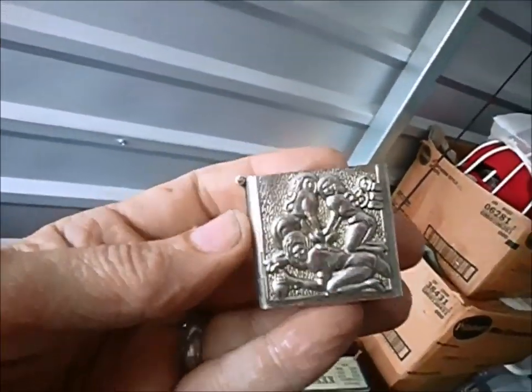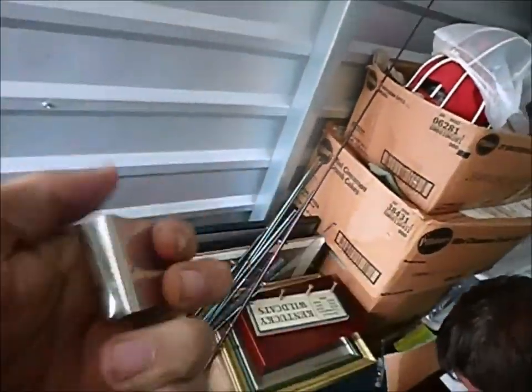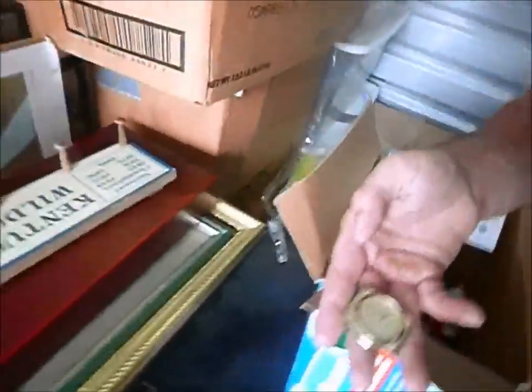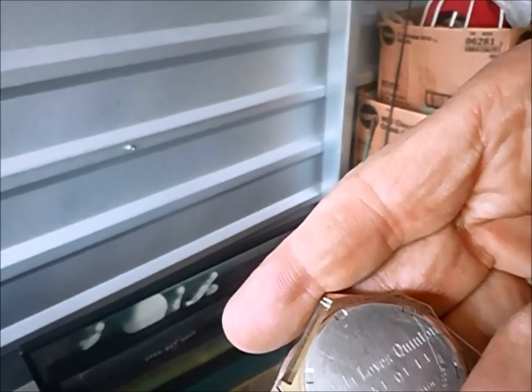Out the yazoo. Yeah. There's a Zippo. Look, the chicks, man. Yeah, that's the island of Lesbos. There is an island called Lesbos, and that's what that represents. But the lighter is not there. That's the problem. There's a Seiko 100. Seiko non-gold. It says Brenda loves Quentin on the back.